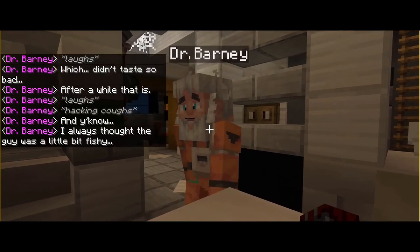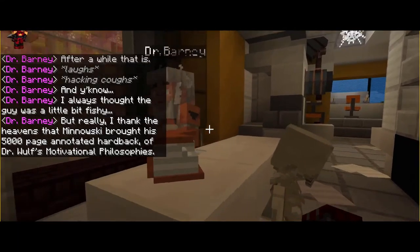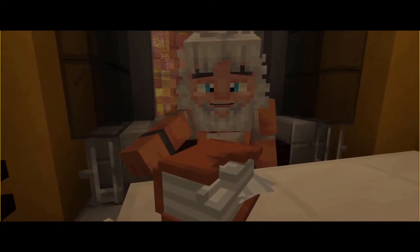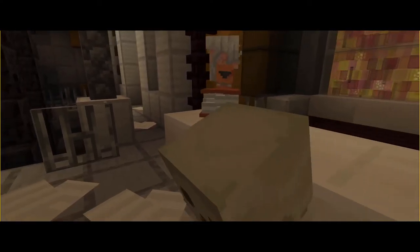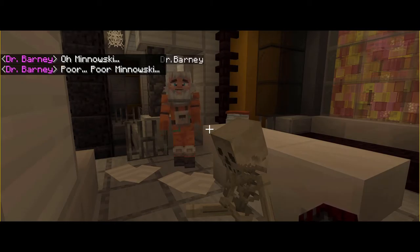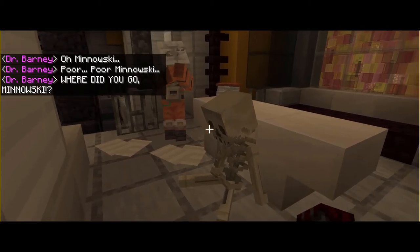And you know, I always thought the guy was a little bit fishy, but really, I thank the heavens that Minowski brought his 5,000-page annotated hardback of Dr. Wolf's motivational philosophies. The pictures certainly added a refreshing taste to the diet every so often. Minowski. Poor Minowski. Where did you go, Minowski?